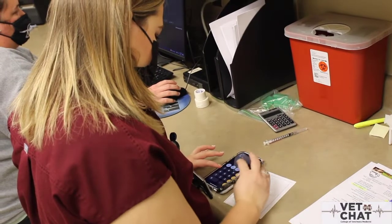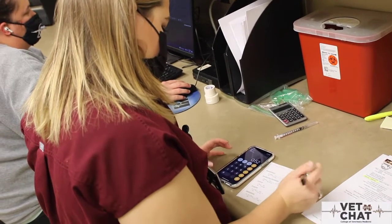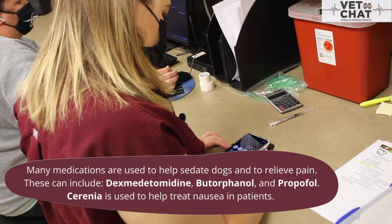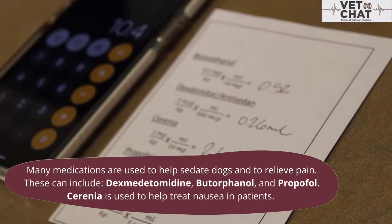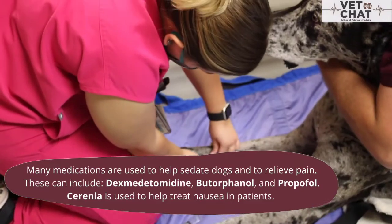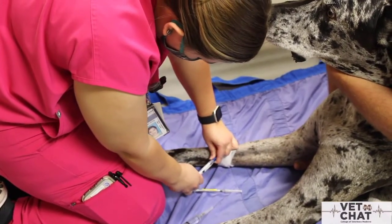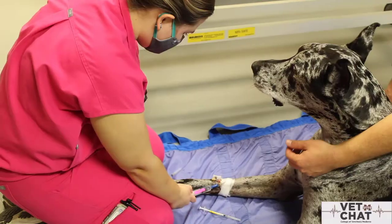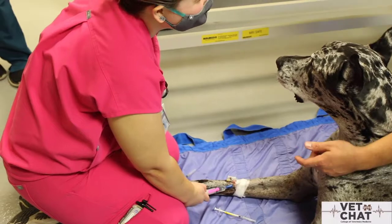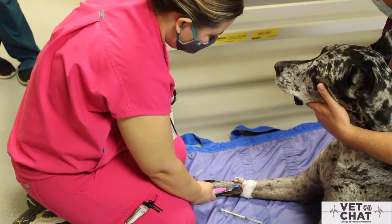So we begin with our patients for the MRI by sedating them. Our typical protocol is dexmedetomidine and butorphanol. We also give Cerenia, or maropitant, to help with nausea after anesthesia. And our induction agent is almost always propofol unless our patient has a heart issue. We typically sedate them back at induction, but because our patient today is so large, we sedated them in our exam room and then we transported them back to induction.